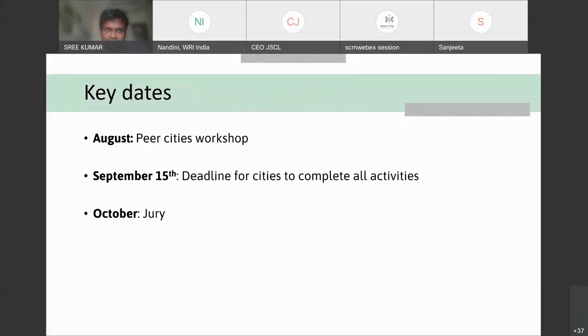So the timeline, I think we all know, we already heard about this. I will just give an idea. The Peer City workshop is planned for August, where all the cities will have the opportunity to present what we're doing. And as you know, by September 15th we will try and implement all the solutions in all the cities as a deadline to implement. And then in October, we plan to have the documenting of the implementation and preparing the final pitch for the jury. Next.